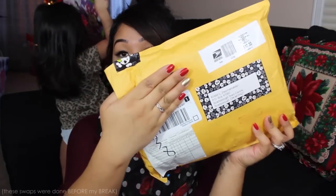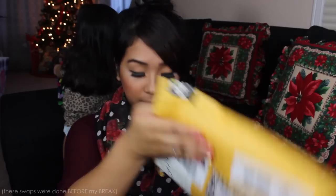So this is the last package, and it's from Claribel. So we actually already did a swap together before, just one swap. If you guys haven't seen that yet, I will definitely link it down below because she was so sweet, you guys. Even after that swap, she went ahead and sent me some Maybelline pigments, I think it was, just cause. So that was super sweet of her. And I got the package opened. I don't think there's a card, so I'm just gonna pick things up as I go. Start off with this.